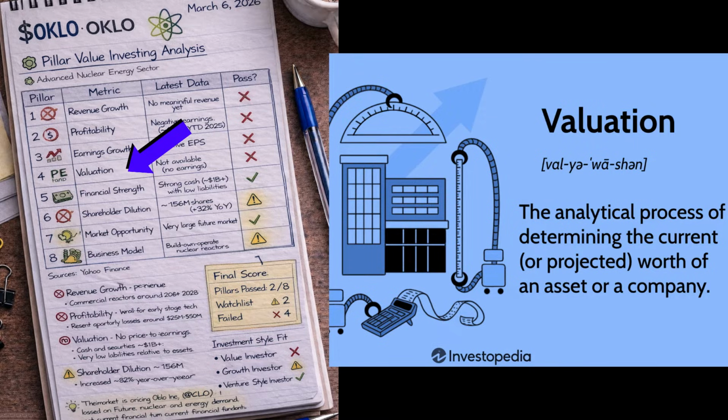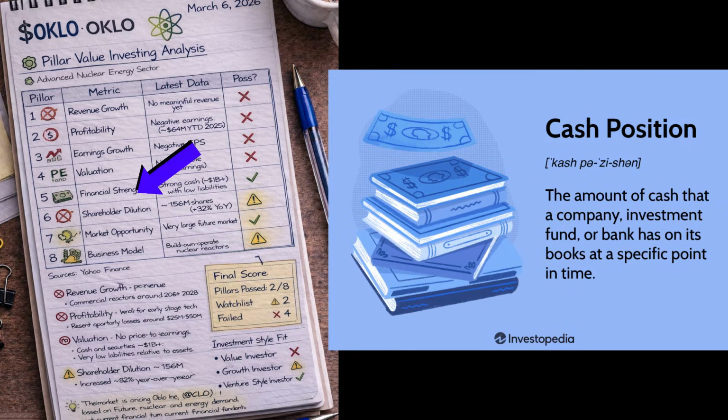Now, let us look at financial strength. This is one area where the company performs better. Oklo currently holds a significant amount of cash relative to its liabilities, which means it has resources to continue developing its technology and pursuing regulatory approvals. Because the balance sheet is relatively strong compared with its debt, this pillar passes.